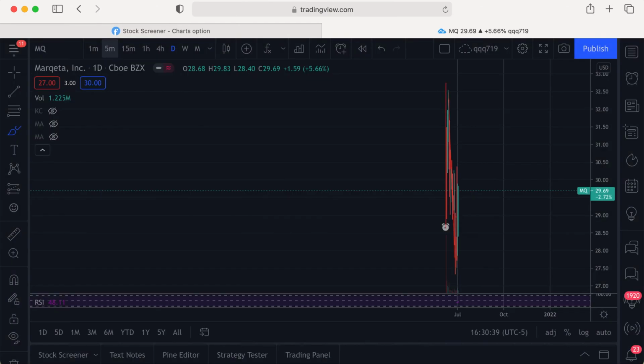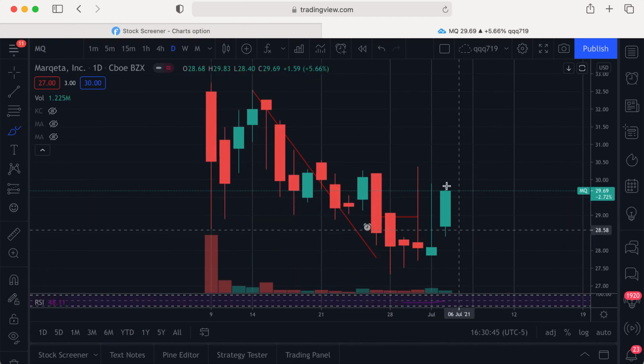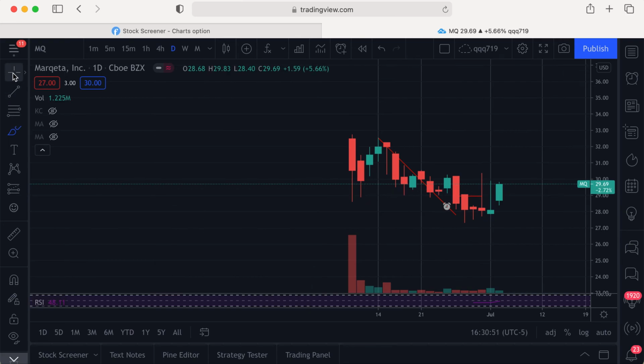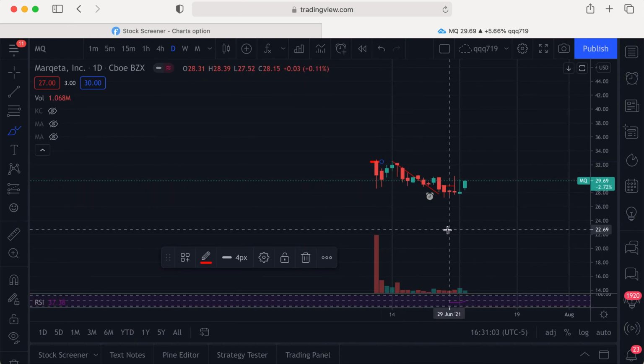MQ, that was a cool one. I found this by accident because I typed in MQ. This looks cool. Over $30. This is an IPO. When an IPO IPOs, whatever the opening price was, $32.50, you double it, and that's what your target is.